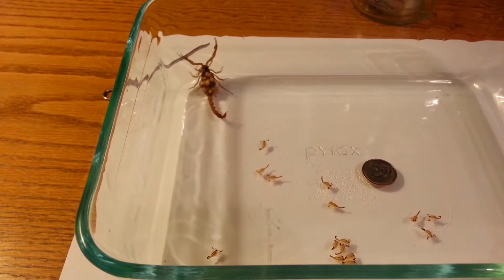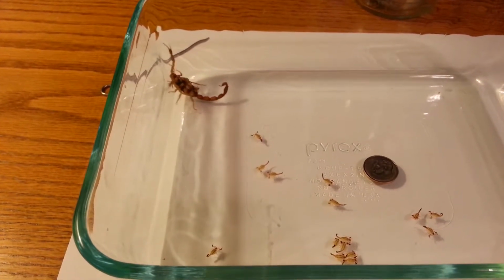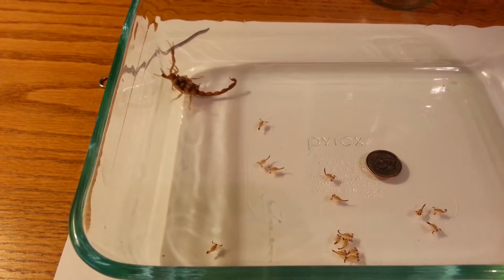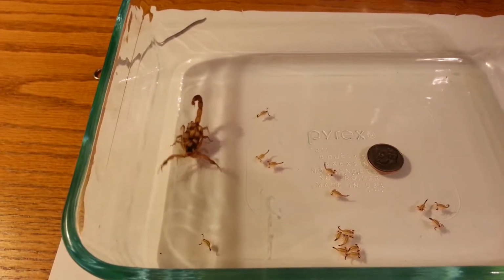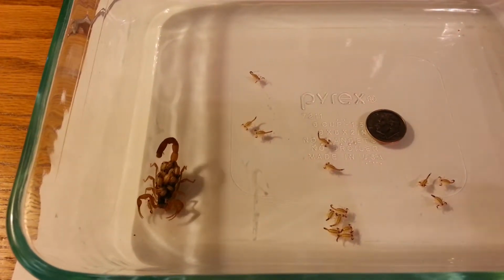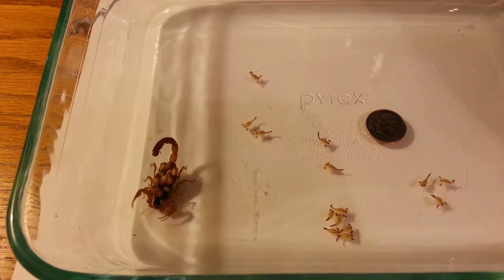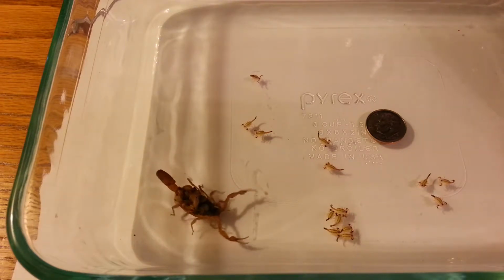Every year we find probably 15 or 20 of them or more sometimes in the house throughout the year, climbing on the walls, climbing on the ceiling, in the laundry room, in the bathroom. And this is the first time I've ever seen one with babies, or have babies while in my captivity anyway.